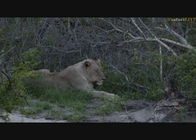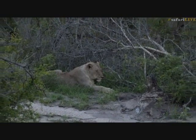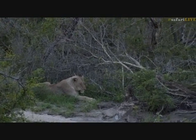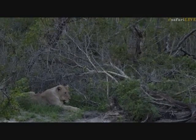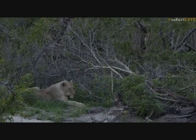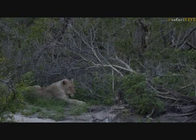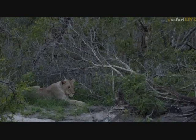Now, unfortunately, we've only got about 20 minutes left, I think, but we'll sit here for as long as we can. This hunt could only take place, I don't know, it might be about 12 o'clock tonight. But we'll sit here for as long as we dare. And if things are about to happen, we'll extend the drive. But if that lioness is looking as sleepy as she is, we'll probably pack it in.